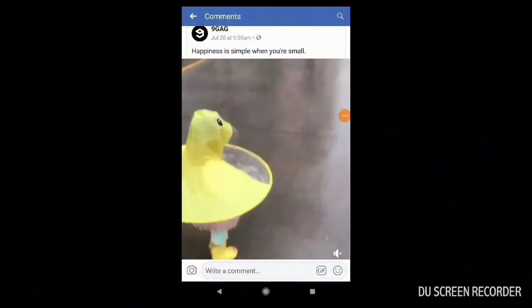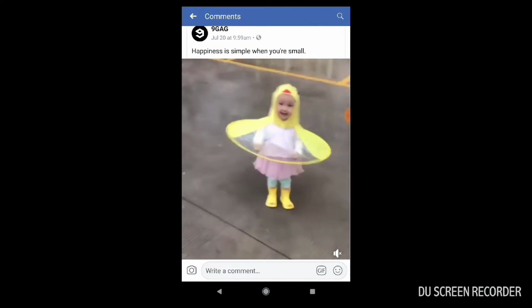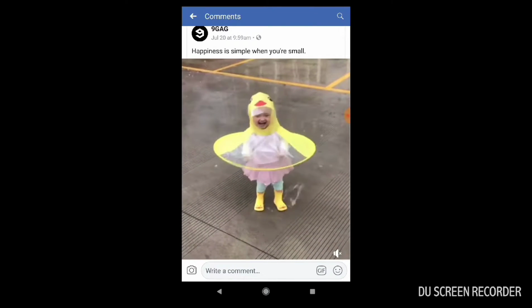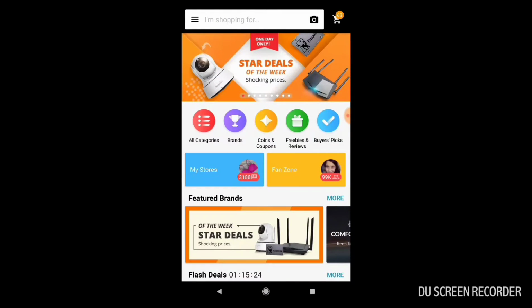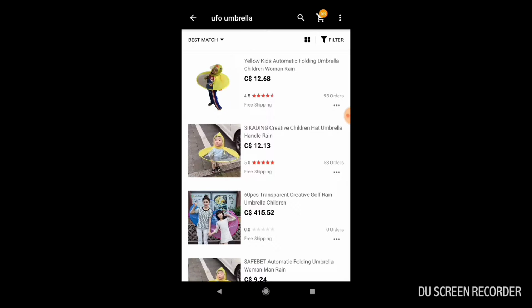So a girlfriend asked me to find this. It's called a UFO umbrella, actually, in the terminology of the search engines. So let's see what we can find. Now, because I know it's a UFO umbrella, I'll just show you what instantly or first comes up.